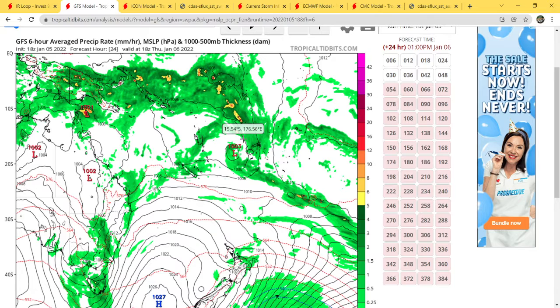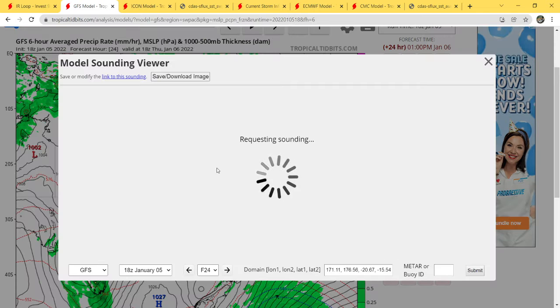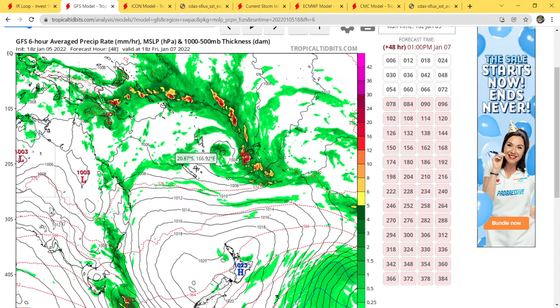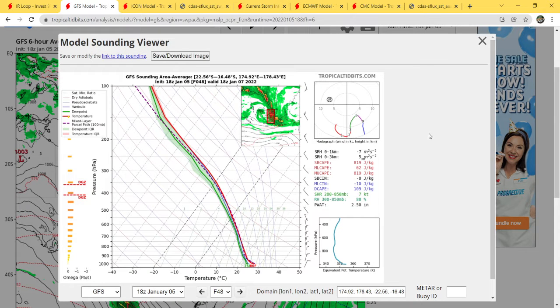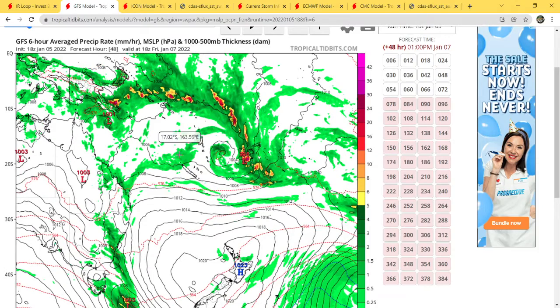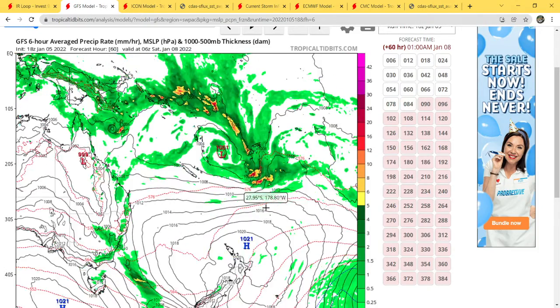As you can see, it tries to break off here from the monsoonal mess. It has 7 knots of shear, and the relative humidity is decent enough, but kind of low, so we'll have to see how that plays out going forward. At 48 hours, we're really going to see it take off in the monsoonal mess. 7 knots of shear, and now the relative humidity is going up to 88%. Those both are good, and it looks like it's affecting these tiny little specks of islands here going out through time.